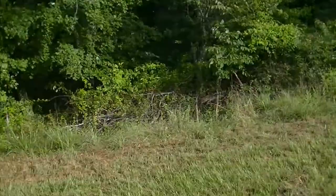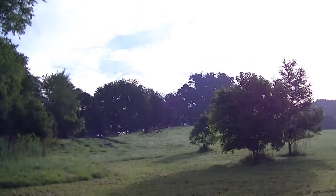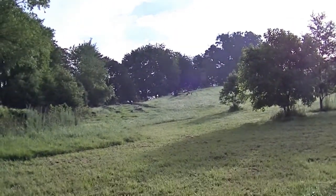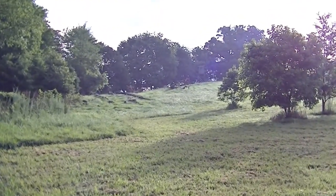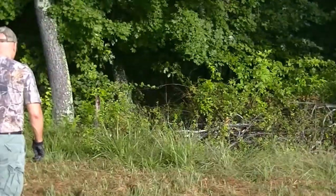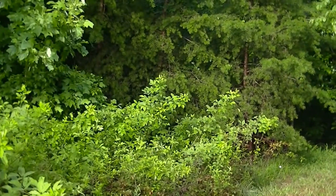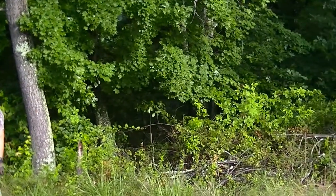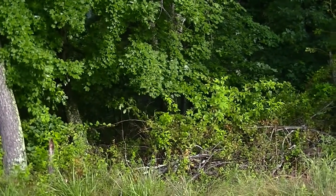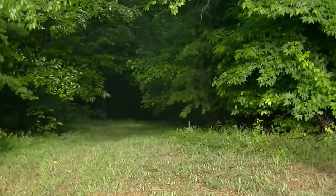Alright folks, here we are, edge of a field. You can see our tower blind we put up. I don't know how long it's been, Armando, a month? But it's up there on the hill. We've got an old road bed that comes into the field. We got thick woods over here. We've got Oak Ridge over here that they recently thinned out. So we're going to walk down this road. We're going to show you one of our stand sites and tell you why we chose this particular location.